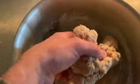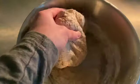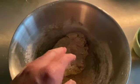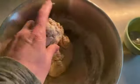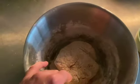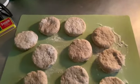So you're looking for just a soft dough. I put the salt in, and I'll give it a bit of a knead around, and then roll it out and cut it up into little biscuits and pan fry them both sides. I'll put a bit of oil in this now, and I'll bring you back when I'm set up to cook.